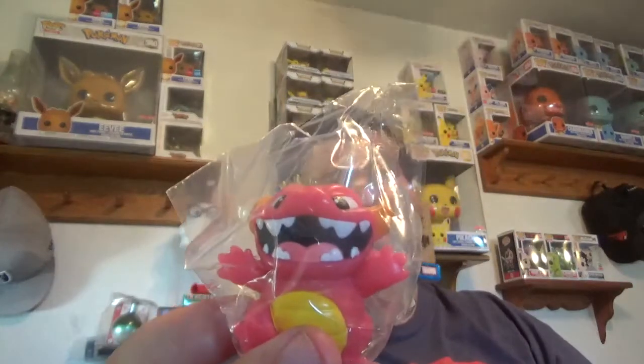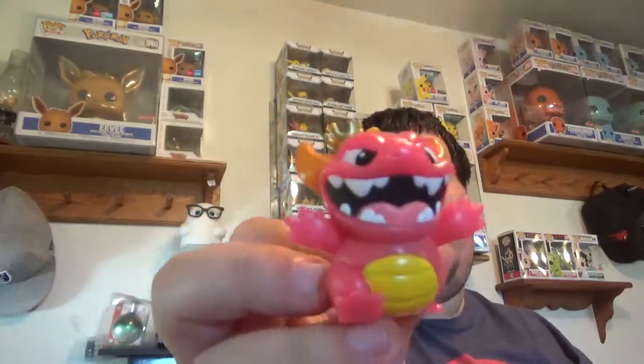We did it. We got the dragon! We got the super rare glow-in-the-dark dragon! Yes! I need to get a glow flashlight so I can make things glow! But there he is, the glow dragon.